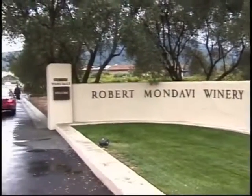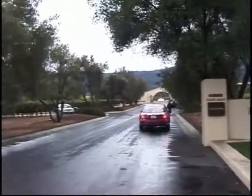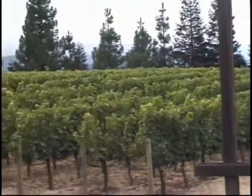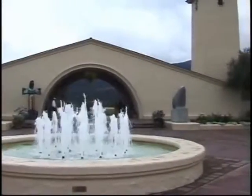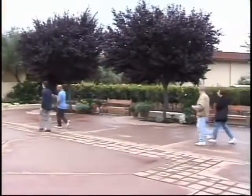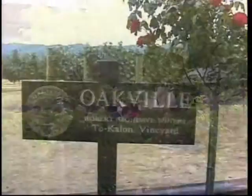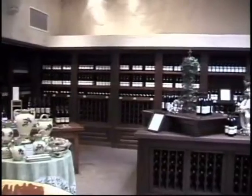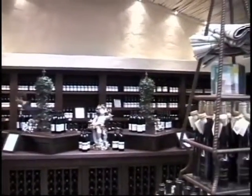Robert Mondavi is one of the large wineries of the Napa Valley, whose wines are well known and distributed to the East Coast. These premium wines can be found on the shelves of local grocery stores and ordered by the bottle in most good restaurants. Group tours of the fields and winery are offered at select times each day, and for which there is a charge at the Mondavi Winery. Selection of wines available in the gift shop is second to none.